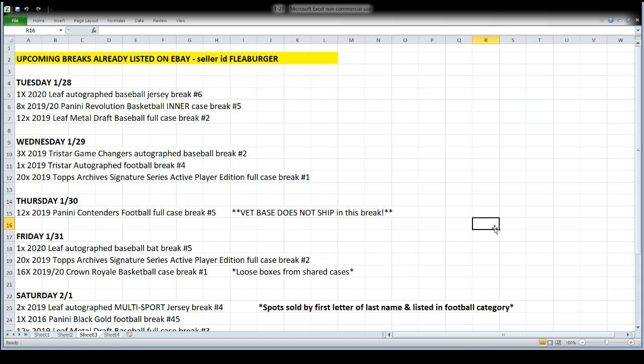Wednesday we have our one new release, which is Topps Archive Signature Series Active Player Edition. That's a mouthful. So we'll open, why do I keep saying 2019? It's 2020. I keep doing that, don't I? Let's fix that. There we go. That's better. And also a 2019 TriStar Autograph Football. That's an actual regulation kind of football. And what else? Game Changers baseballs. 3 of them, autograph baseballs.